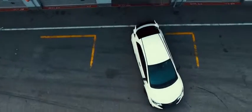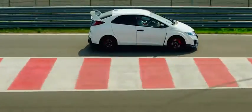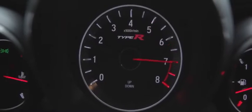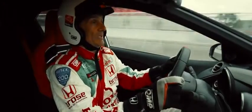The engine of this car is fantastic. 310 PS, 0-100 kilometers per hour acceleration in 5.7 seconds. Top speed very high, 270 kilometers per hour. It's very linear, pushing until 7000 RPM. This is quite unusual for a turbo.